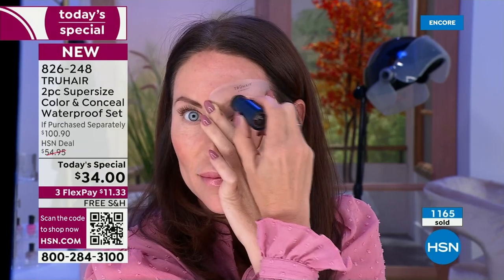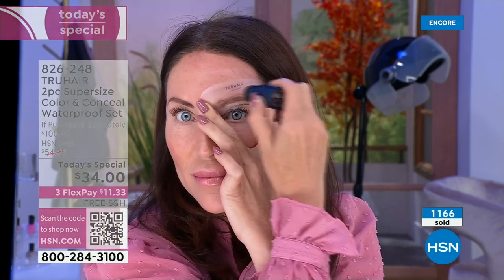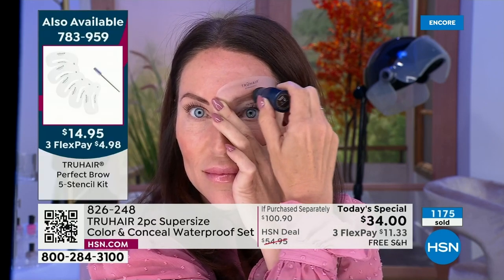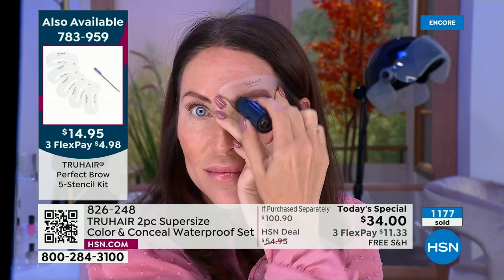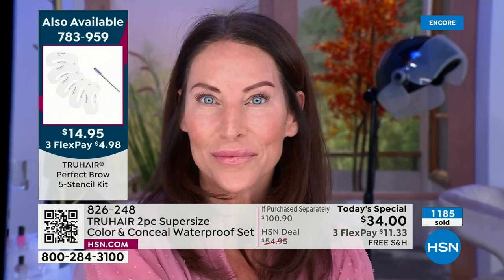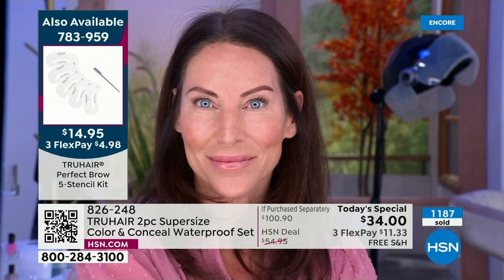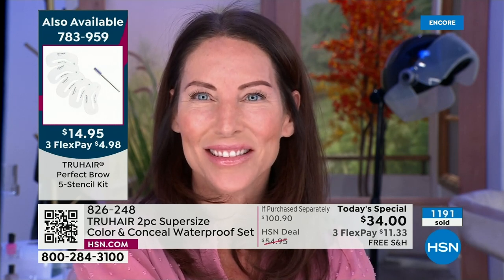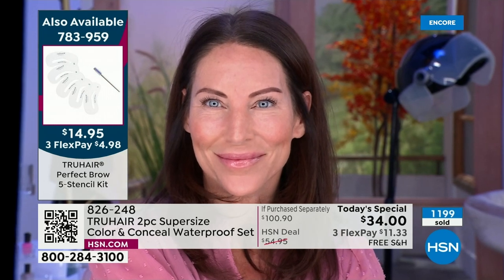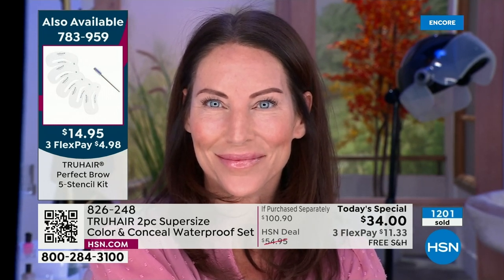Watch how Tressia is going. She's not using the super, she's using the other side, because remember, you're getting two bottles. She's using this smaller one. Stamp, stamp, stamp. Wait till you see this. Now watch. You have to watch this. Look. I mean, come on. You get a round of applause. You get a brow. A waterproof brow. How cool is that?